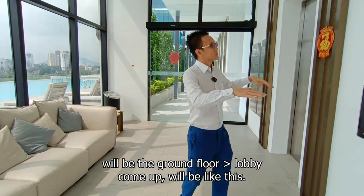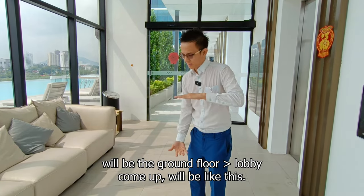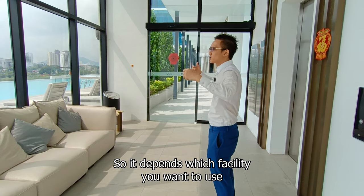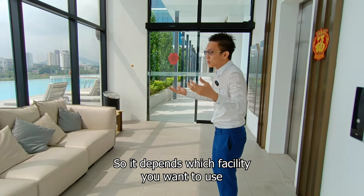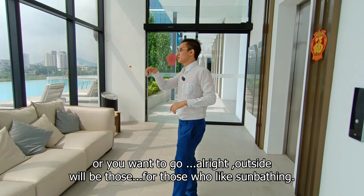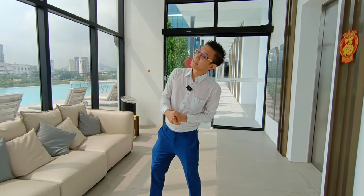So over here will be the ground floor lobby. Come up, it'll be like this. So it's two sides. It depends which facility you want to view, you want to use, or you want to go. All right. Outside will be for those who like some bathing.